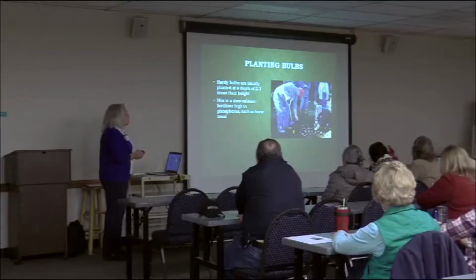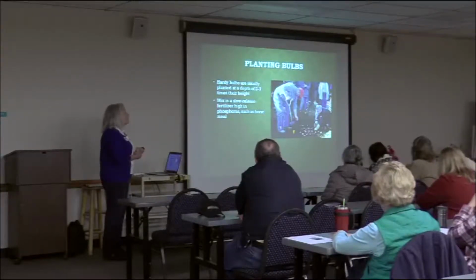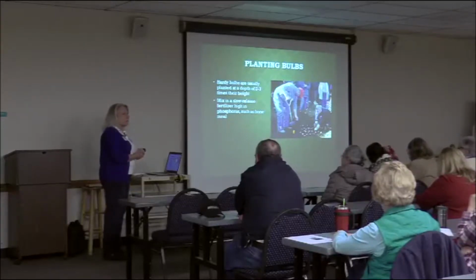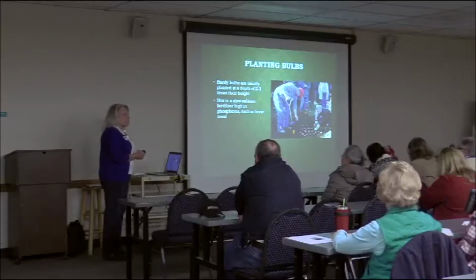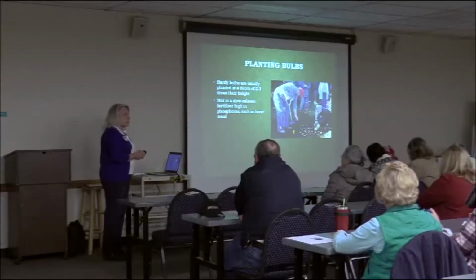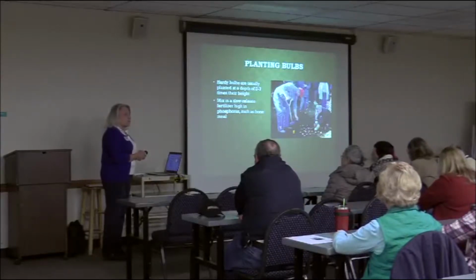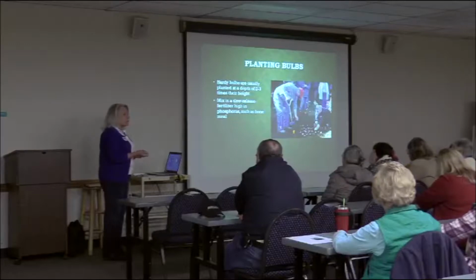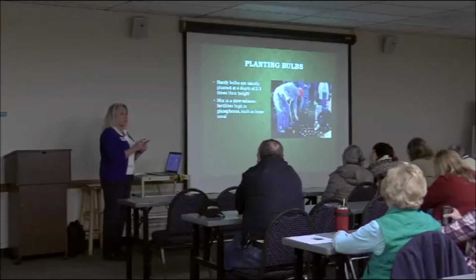Mix in a slow-release fertilizer high in phosphorus, such as bone meal. When we just prepared some beds to put bulbs in, I put a little bit of superphosphate because I know our soil is low in phosphorus. A soil test is always a good idea. It'll tell you exactly what your soil needs. The bulb booster has, any fertilizer that has a high middle number, it is higher in phosphorus.